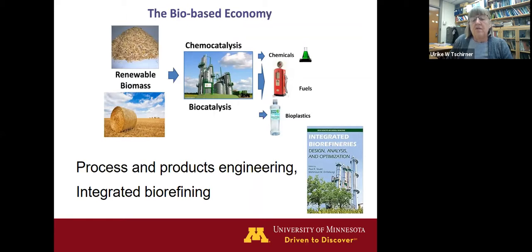If you don't do that, if you just take one out, for example, if you just take the sugars out and make bioplastics, that is not going to be economically feasible. So we have to be able to break this down. We have to understand what we can make out of it and how this works in the whole system.